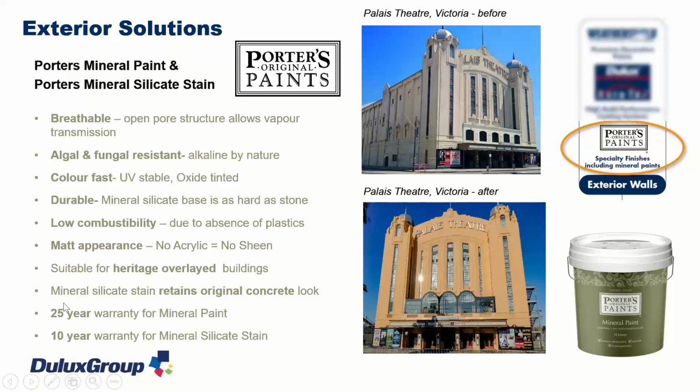and lots of even newer buildings that want to have more of a translucent coating. This is the option. The other great thing about Porters mineral paint is that it's got a 25-year warranty, which is a really great benefit. The idea of it is that it retains the original concrete look, and still gives you really good properties around algae and fungal resistance and colour fastness. So it's a really great product for heritage buildings.